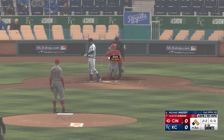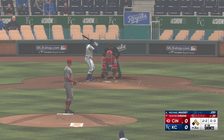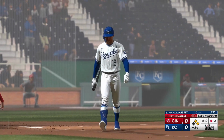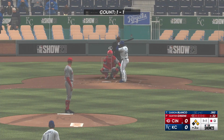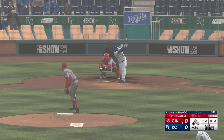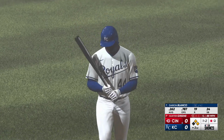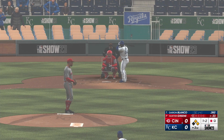Still 2-2 after the foul ball. Checks his swing. Now an appeal to third. Yes, he did. Down he goes on strikes. Two on, one out. And here's the rookie center fielder, Tyrone Blanco. The 1-1. And a swing and a miss. The 1-2.